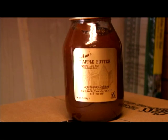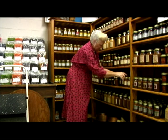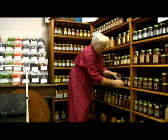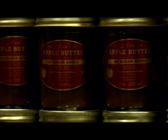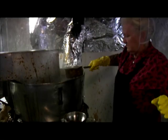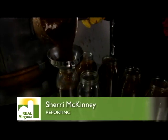What began as a few neighbors enjoying her mother's apple butter recipe has blossomed into a nationwide enjoyment of this Virginia finest product. Anne makes her home-style apple butter from September to February, 3 to 6 times per week to fill her orders. She says it's humbling to know that her mother's recipe is reaching far beyond the Virginia borders.